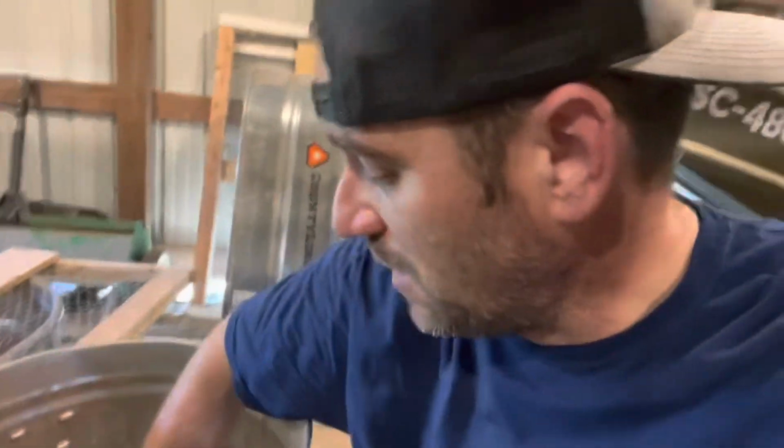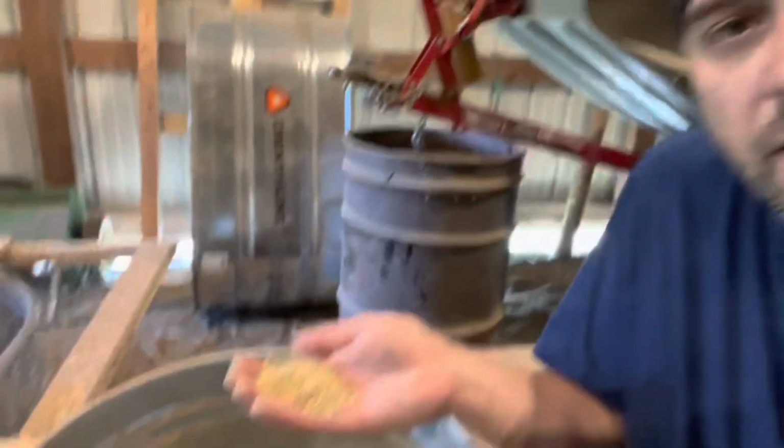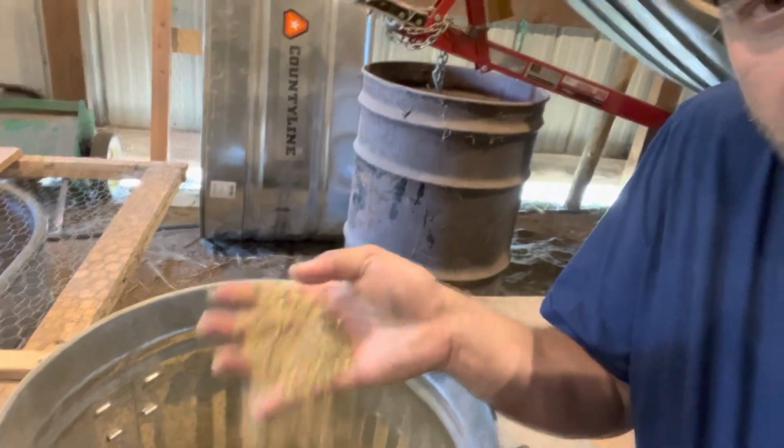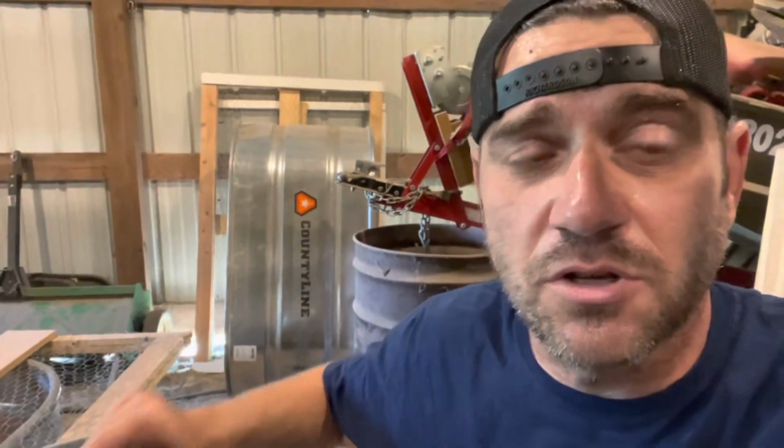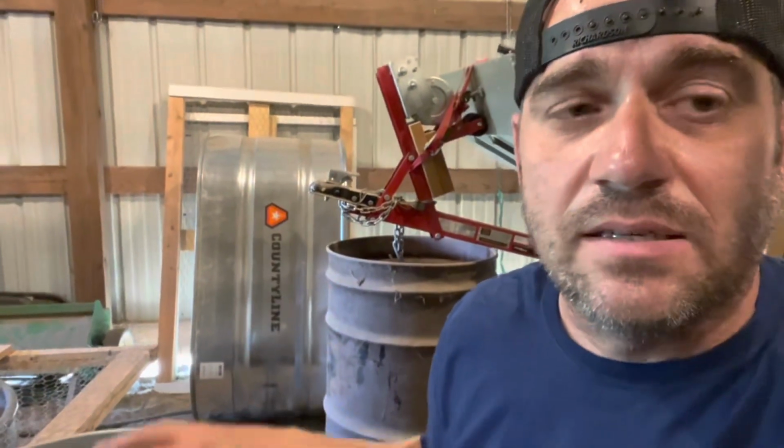Now, I want to show you real quick the feed that we use. So this right here is non-GMO grains. This is chick starter feed, and it's grower feed also. So basically I feed them this in here in the brooder when they're little. And then as they're getting older, they self-forage more on grass. So I'm constantly moving them along on the grass in our chicken tractor. I move them twice a day, in the morning and in the evening.